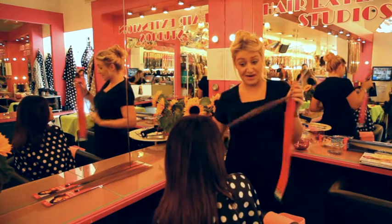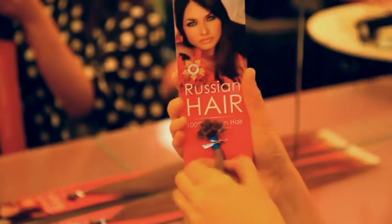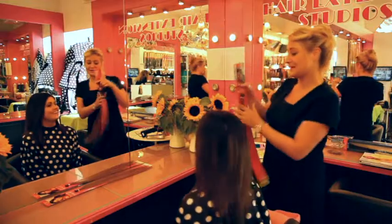Brilliant. But you're getting the Russian hair, which is an extra bonus today. This is the best, the nicest quality on the market at the moment. If you want to have a little feel with it, it's really soft. Isn't it lovely? So we're going to give you a nice full head of extensions, so you're going to walk out with fabulous hair, okay? Excited? Yeah, can't wait. Great, brilliant, we'll get started.